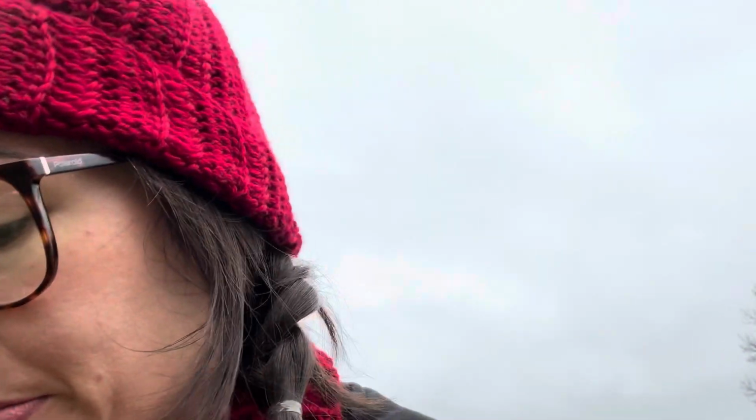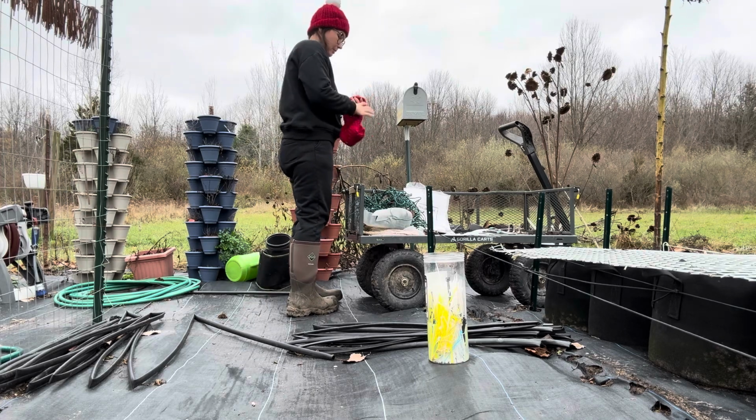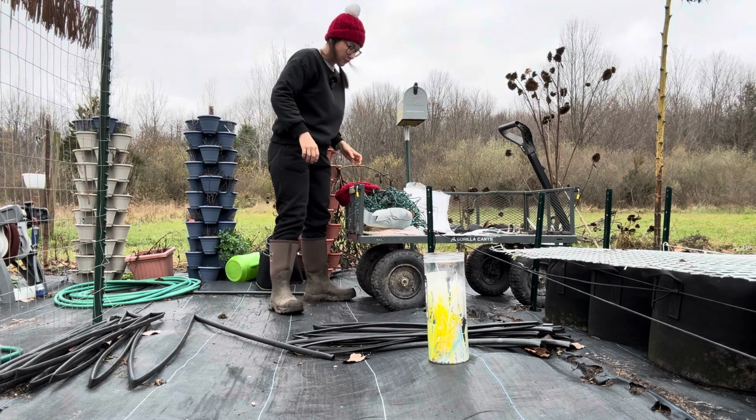I tend to find quite a bit of that around here, unfortunately. So I pick it up as I go, obviously, because of the chickens. And I think they would be smart enough to not eat that, but I don't know. I've heard of chickens eating styrofoam before, so sometimes they eat things they're not supposed to. Excuse me, I hope this scarf isn't rubbing up against my microphone.